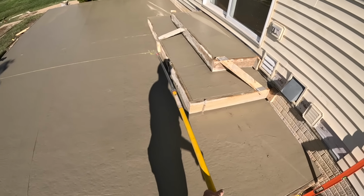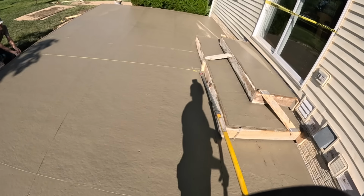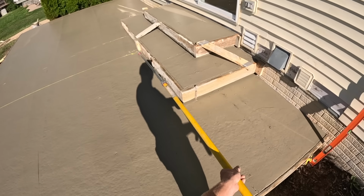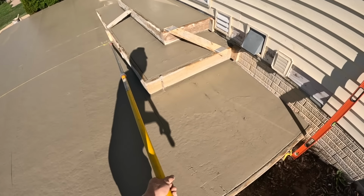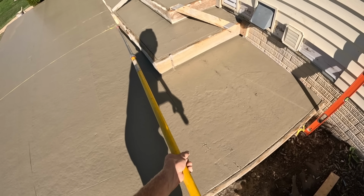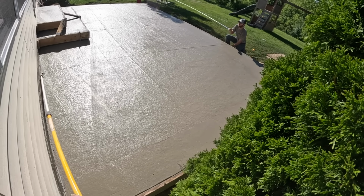No, I want to go this way. Right there. Okay, and then however far off you are there, go that much off your line, because mathematically that's right. When you're good, snap it. Okay.